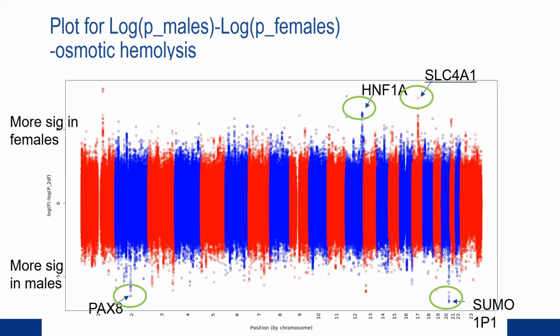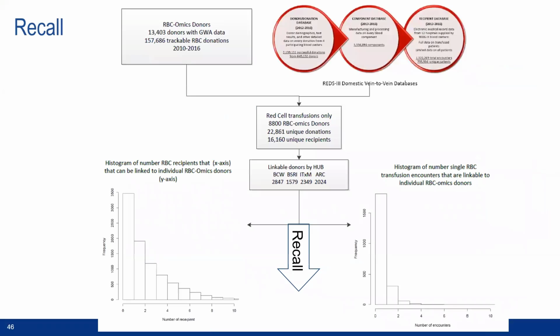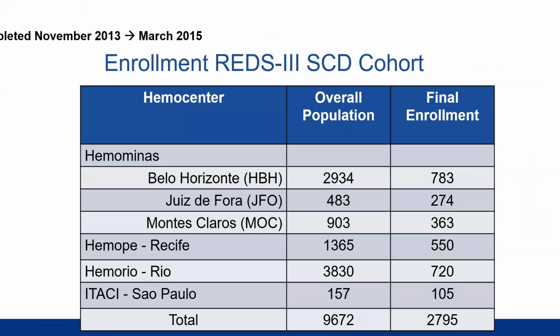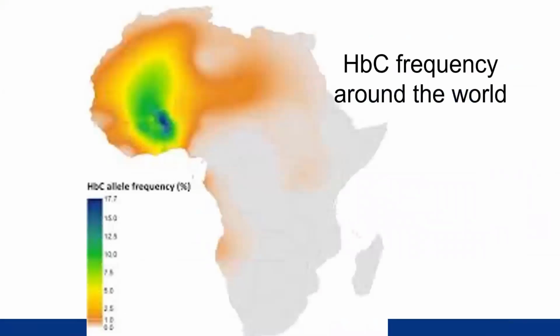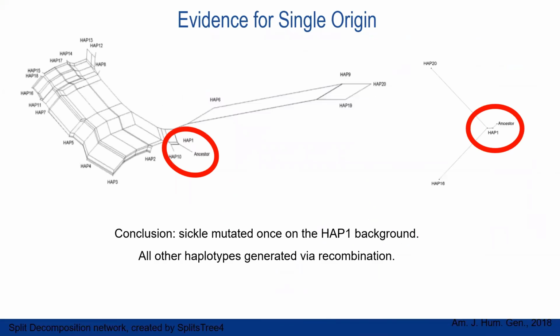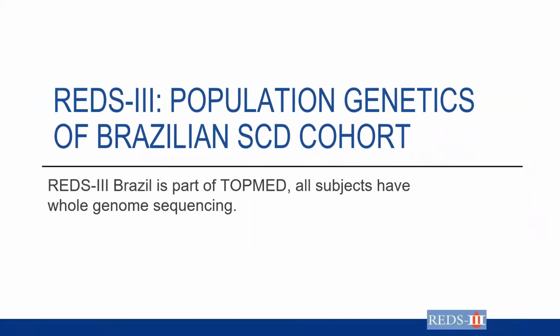Well, another question I had was, you mentioned your Brazilian cohort, you're doing whole genome sequencing, and for ECHO, I think they decided to do a 1 million SNP array. It's unlikely you're going to get causative SNPs. How important is it to do whole genome versus a smaller SNP array? I didn't put it in here, but within the REDS3 Brazil, we have both whole genome data and the same array we ran on the RBC-Omics, and we started doing comparative analyses.